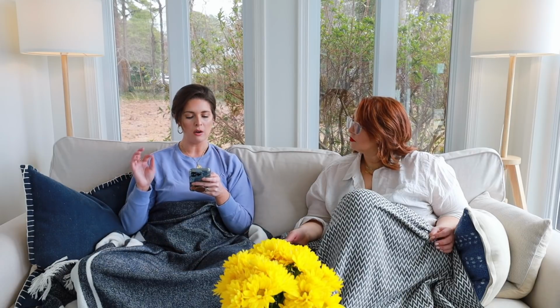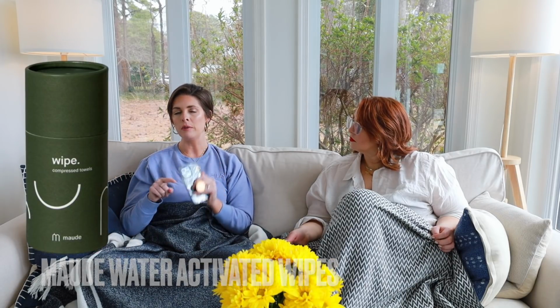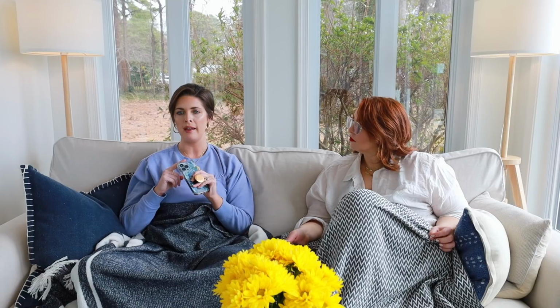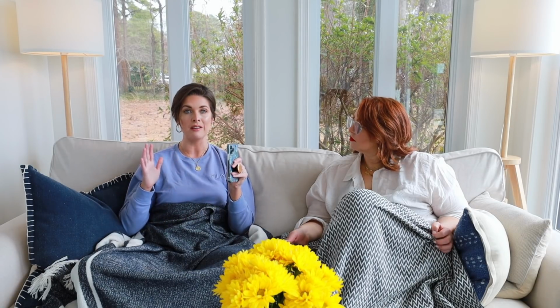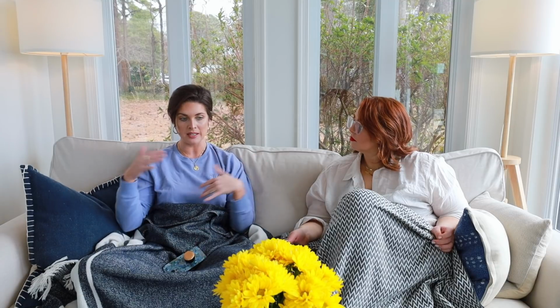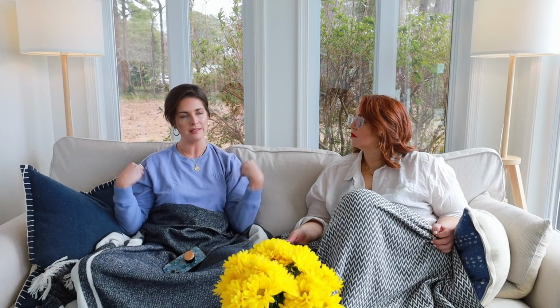The Mod Wipe Water Activated Biodegradable Wipes. I'm not using these as an at-home maintenance thing. I like that they're biodegradable, and I like that they're kind of towel sized, like hand towel sized. Because I do a lot of camping, and a lot of the times we do primitive camping, so there are no bathhouses, and I would like to clean myself those bits, you know, and do that piece. Yeah, do that with a wipe that's not a baby wipe.